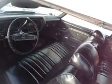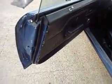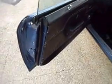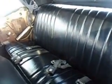Bench seat car, as you can see. It's got new weather screening for the doors, for the trunk, new carpeting. The seats have been resprayed. It's missing the rear panels, which I have. They're just being reupholstered.